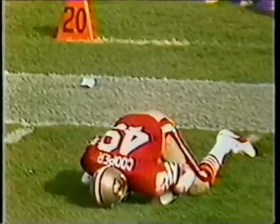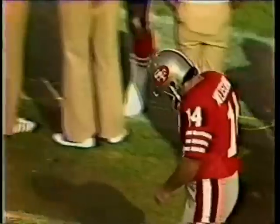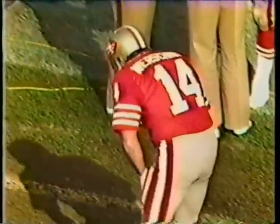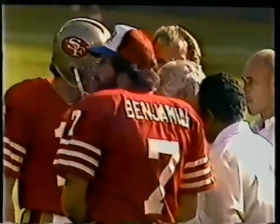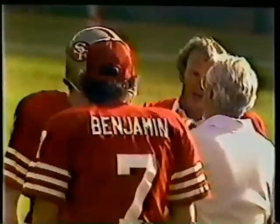27 seconds left, and the 49ers got the momentum back in their favor. As we mentioned, 2 timeouts left. Here's the man, Ray Wersching, who's just been an excellent kicker for them. Coming in here, he's 4 of 6. He's won so many games. They call him Mr. Clutch, as Montana, Bill Walsh, and also Benjamin talking things over.